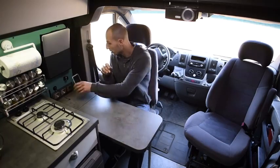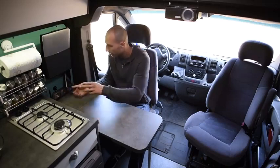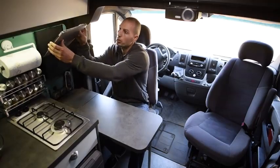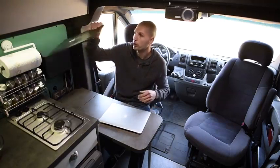My phone lives here on a magnet. I have a short cable that plugs in, and nothing extra is on this desk. My laptop lives right here. I can easily be charging it during the day. And I have my graphic tablet here too.